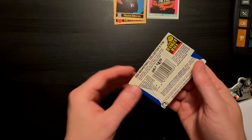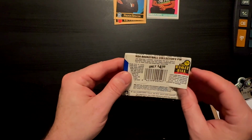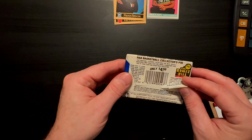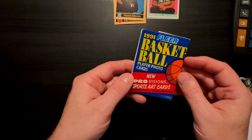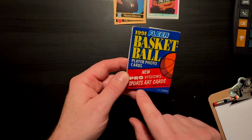1991 Flair basketball there. Okay. Yeah, you can get a collector's pen right there. 1991 Flair Corp there. How many in this? 14 cards. New Provision Sports Art cards are randomly packed. Okay.